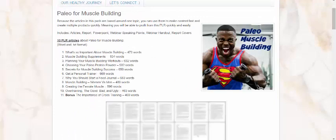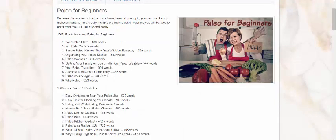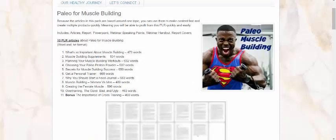Now, I was kind of thinking about doing Paleo for athletes as the third of these three products. But again, there are some qualifiers that I had to look at before I chose my keywords, and the qualifiers just weren't there for the athletes pack. So I decided to go with our Paleo for beginners pack. So now let's take a look at our Paleo muscle building pack.